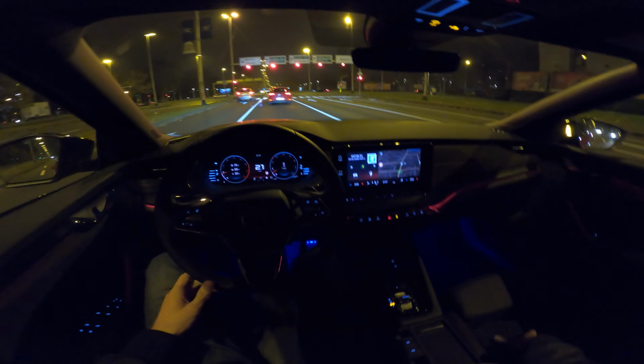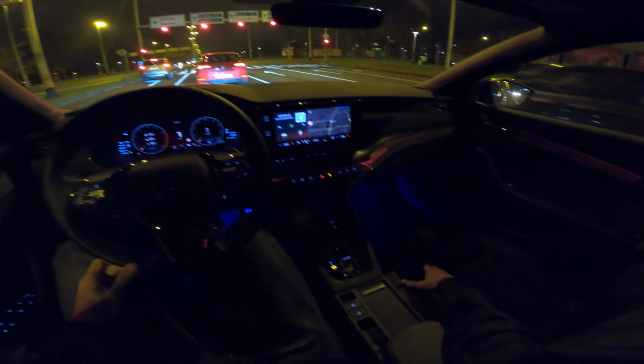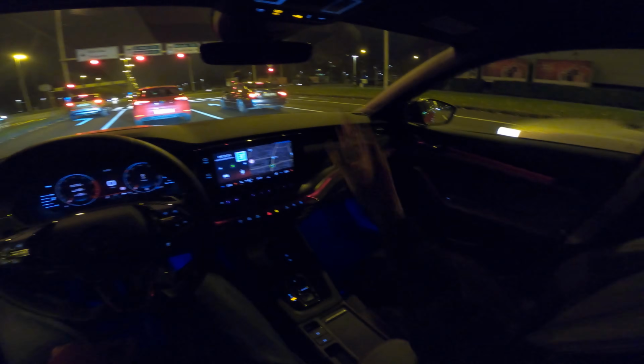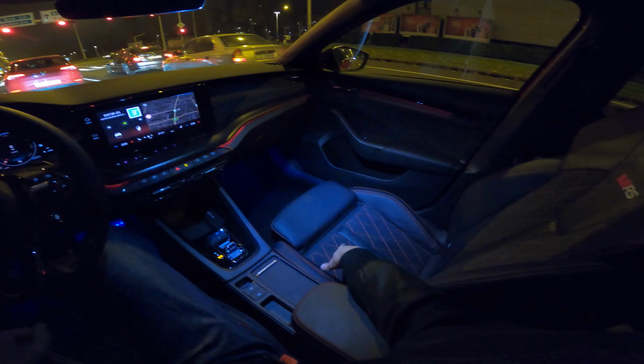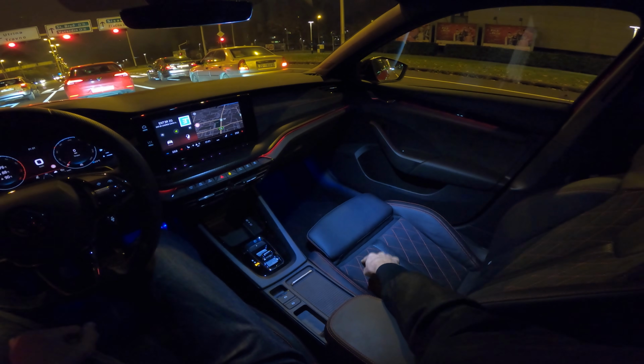And also I would recommend going for the Alcantara leather option. The leather is vegan, but still it's so much better, honestly. Just going to pop the light for a moment. You can see that, very nice. The standard is textile. I would go for this. This is definitely worth the money.